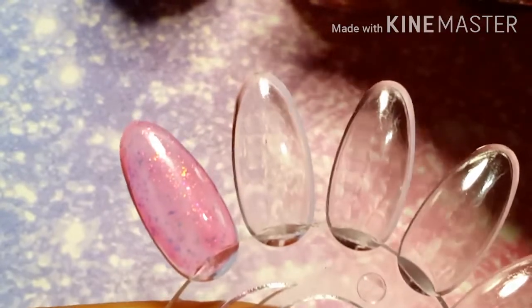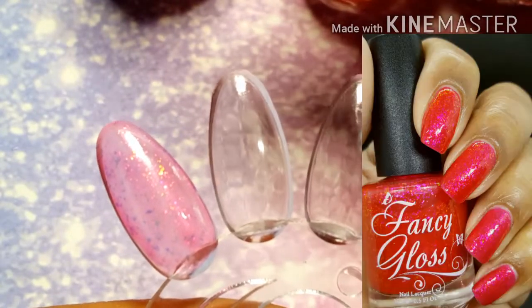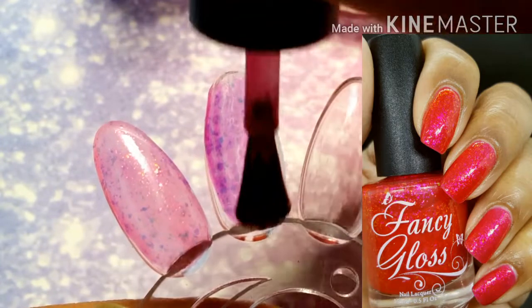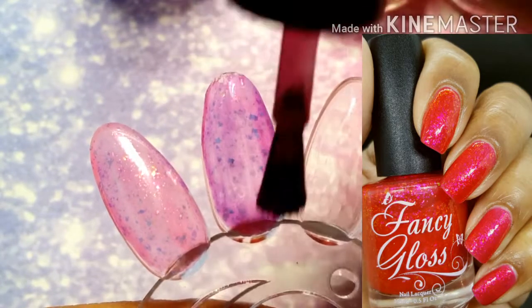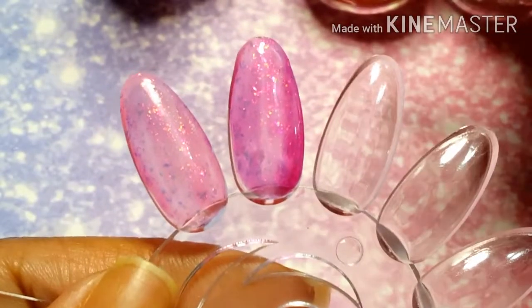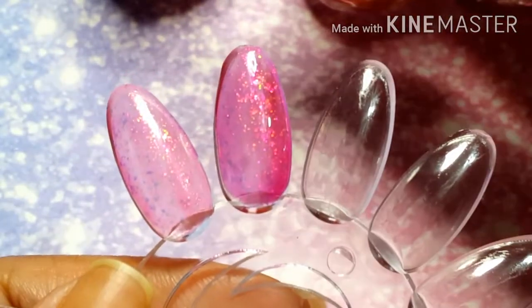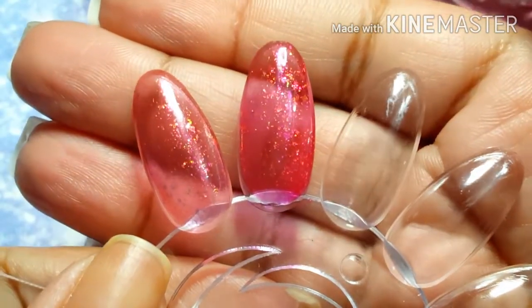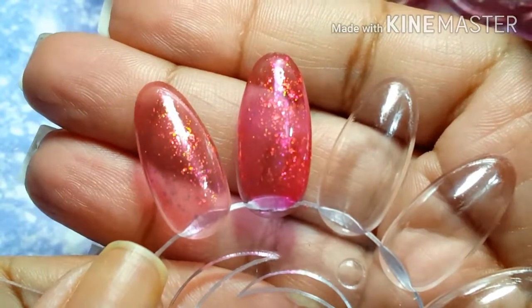And then second is going to be Cranberry Splash by fancygloss. Outside the bottle, you guys will be able to see how much deeper red it is compared to Long Live the King, like right there. Quickly, you can kind of see it.